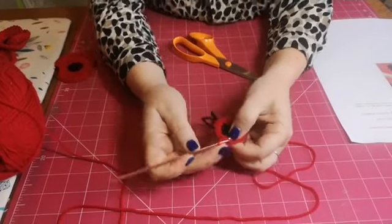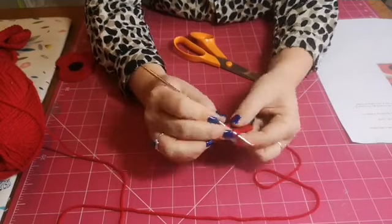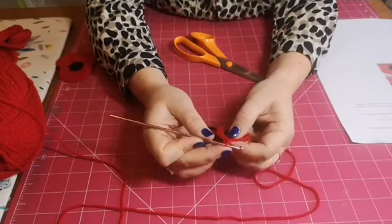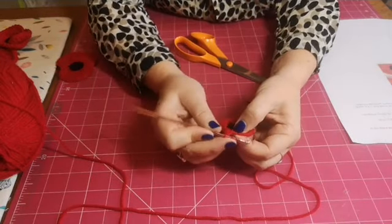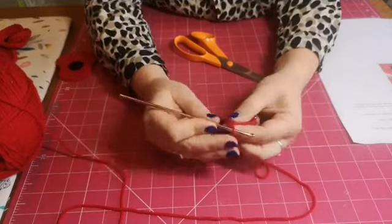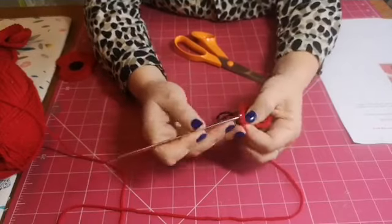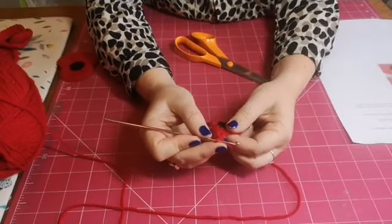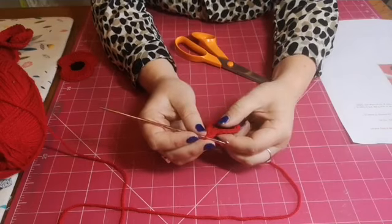I'm going to put a double crochet into this first stitch, like that. And in my next stitch I'm going to put 2 trebles. So my next stitch along here, 2 trebles, so 1 and 2 like that. Okay, and then I'm going to put 2 double trebles into the next 5 stitches.